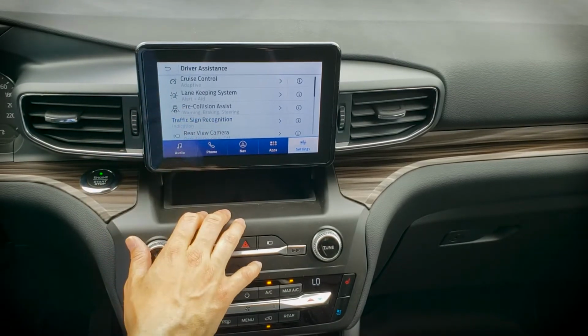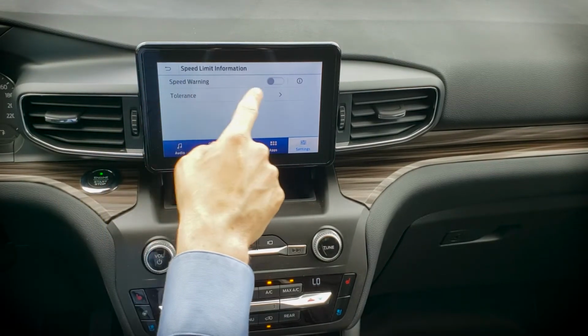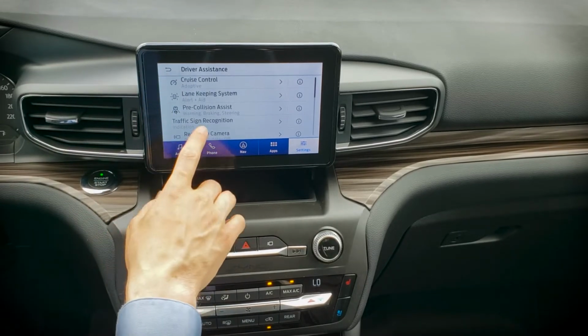Traffic sign recognition, so really straightforward there. It does show up on the instrument cluster there. And then there's a speed warning that you can throw on if you're going a little bit too fast for the posted speed limit.